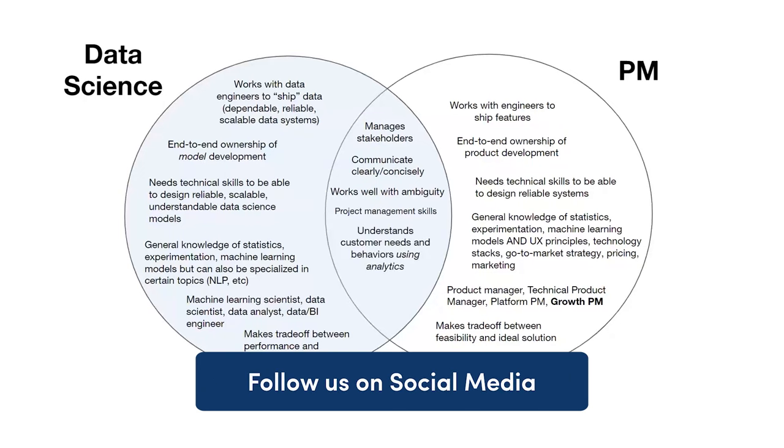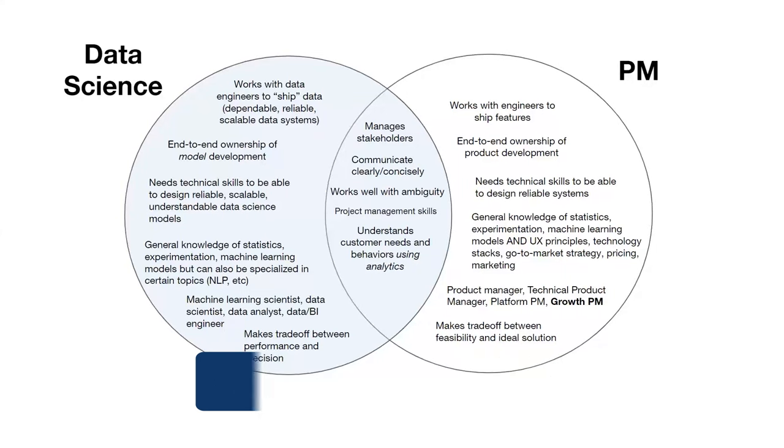And then this is something that's very important, and this is something that is going to be critical in being able to pivot from being a data scientist to being a PM: understanding customer needs and behaviors using analytics. This is something that both disciplines do. Data scientists do it to a higher degree, but PMs also need to be able to do it too. And this is going to be critical to differentiate you as a data scientist into becoming a product manager.